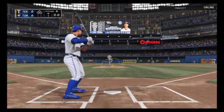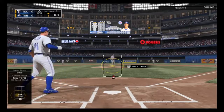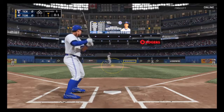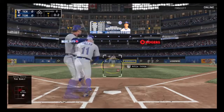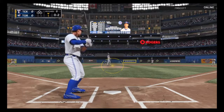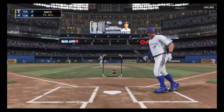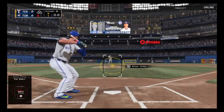Center fielder, Kevin Pillar. Chop foul right at home plate for strike one. Oh, and he's really getting the better of him now. It's strike two. And the knuckle curve that time. Got him swinging, and that's the first out. At the plate, Josh Donaldson.